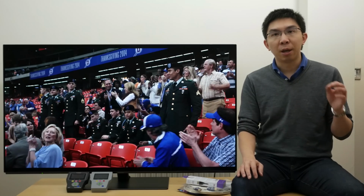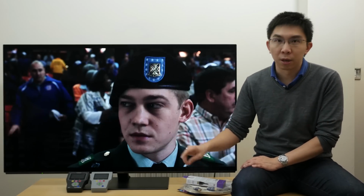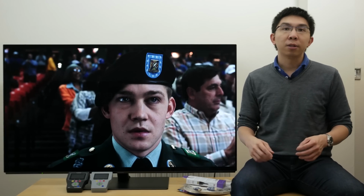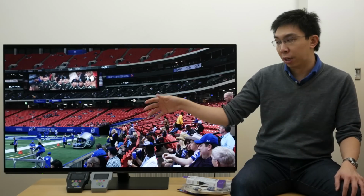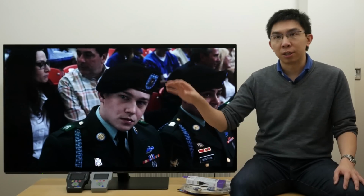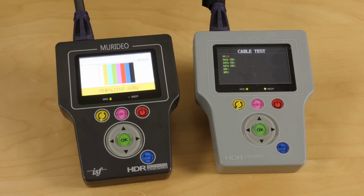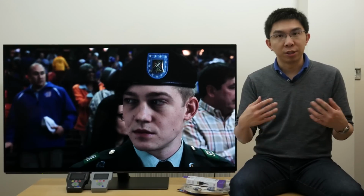First, we tested the cable using the excellent Murideo Fresco Six-G pair of devices, consisting of the 6G signal generator and the 6A signal analyzer. Here's how it works. We connect the HDMI cable being tested to both the Murideo 6G and 6A. We then ask the 6G generator to send out a video signal close to the HDMI 2.0 18 gigabits per second level, and the 6A will analyze the signal received through the HDMI cable and tell us if the cable has passed or failed. For real-world testing, we came up with 3 scenarios.